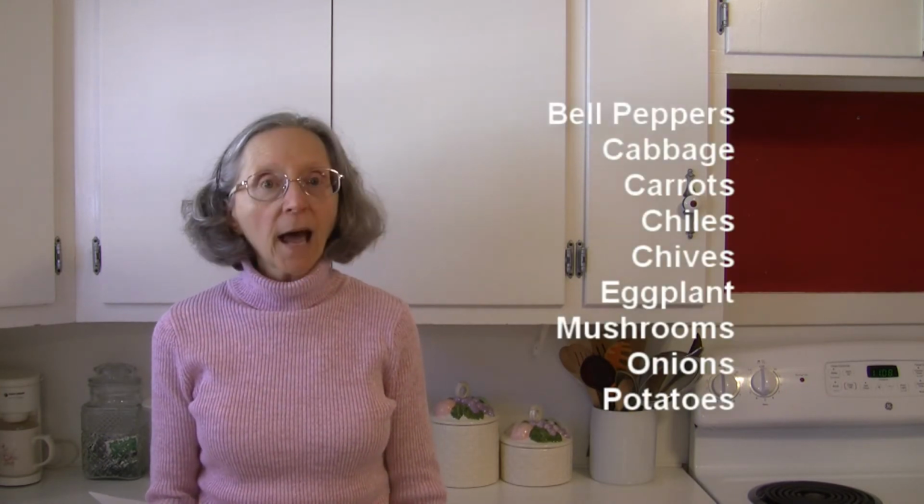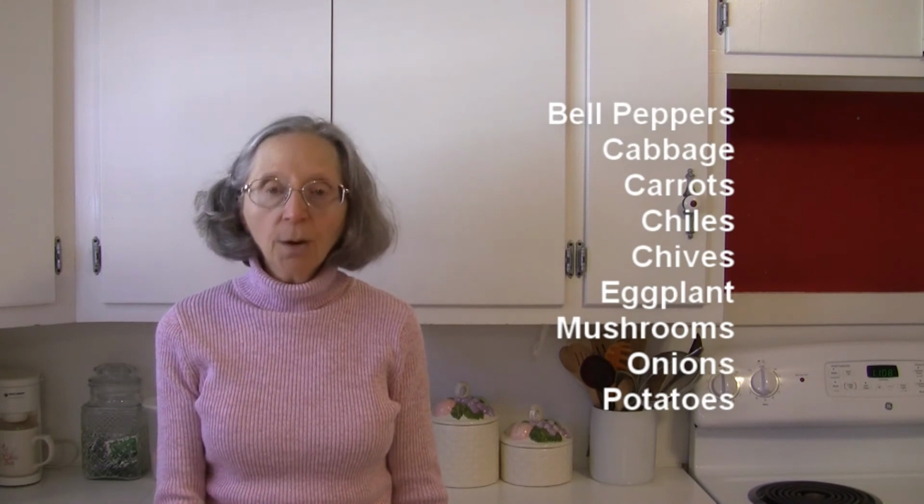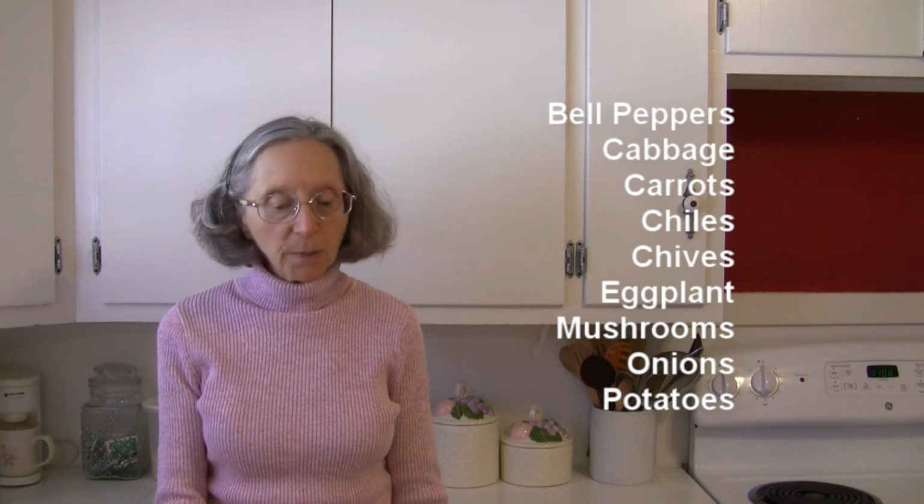In the vegetable category, we've got bell peppers, cabbage, carrots, chilies, chives, eggplant, mushrooms, onions, potatoes, sauerkraut, squash, tomatoes and tomato sauce, and root vegetables.